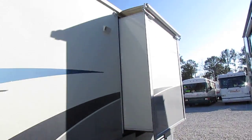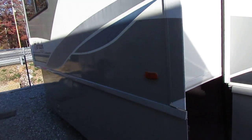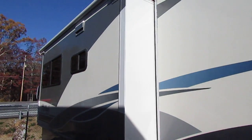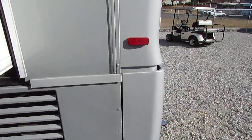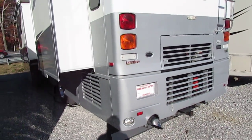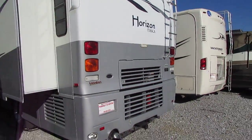Folks, this unit was $172,000 new. I've got it today for $49,900. Includes a 90-day nationwide limited warranty if purchased before December 31st, 2016. After that, you will not get the warranty. Includes up to a 138-point inspection by our certified RV techs to be completed after purchase. So that's why you don't have any issues when you pick it up.